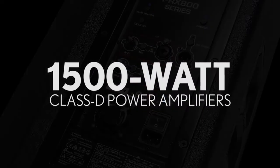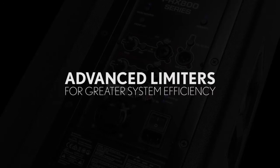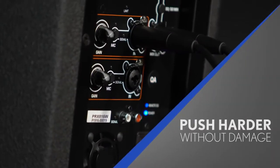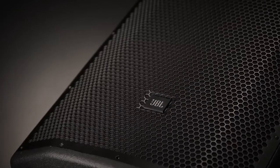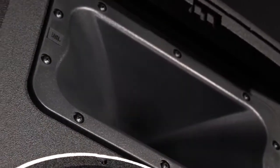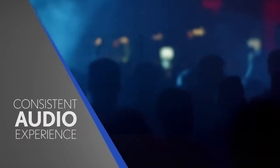The 1500 watts of Class D amplification make it the most powerful in its class, utilizing DBX Type 4 limiting to ease the system back to a safe level, keeping audio clear, accurate, and uncompressed. JBL's patented progressive transition waveguides provide greater frequency response off-axis to deliver a consistent audio experience to the entire audience.